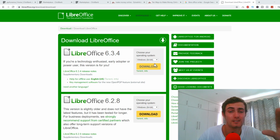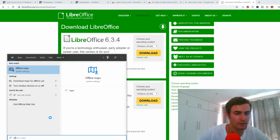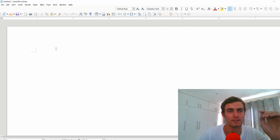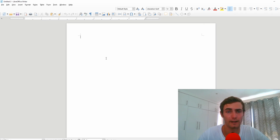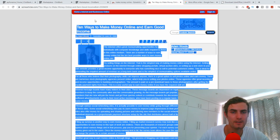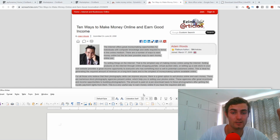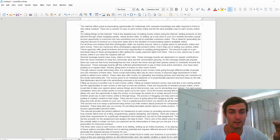I really want to keep this entire strategy as free as possible for you guys. So you'll see right here, once that's done, I've got it installed on my computer. I've got the LibreOffice app, and I've basically got an entire blank document that looks just like Word, and we're going to build our ebook with this tool. So literally what I'm going to do is copy this entire article, bring it back to my LibreOffice Writer document, and paste it here like this.